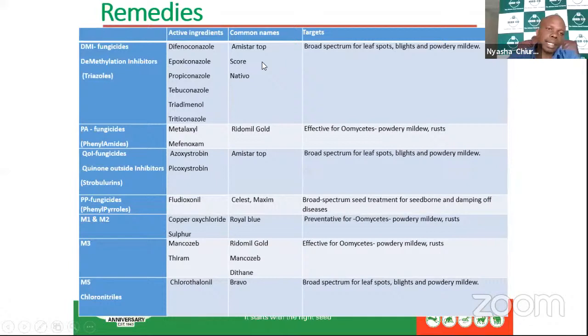This is just a rundown of some of the remedies that you can apply for all the fungal diseases that I've explained. Of course, there are different variations, but if you look at the active ingredient column, different traders have different names for the active ingredients that they trade with.